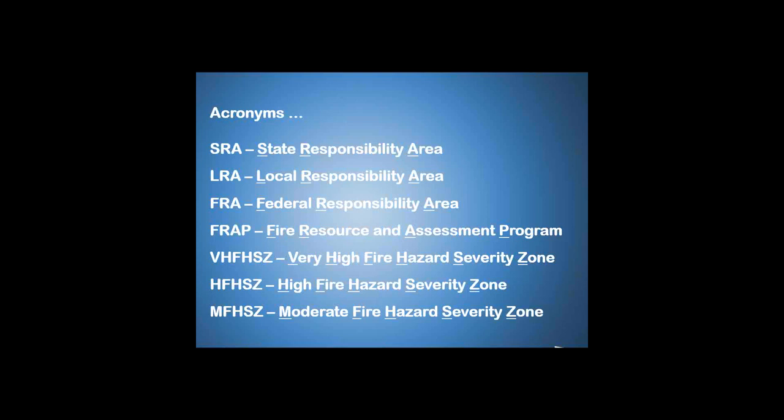There are a lot of acronyms that get thrown around when 7A and other code topics are discussed, but here are some important acronyms related to Chapter 7A, as you see on this list. SRA, state responsibility area. These are typically unincorporated areas. Fire protection is provided by the state, or by the county under contract, or by the state under contract with the county. So typically, if you're in the county area, then SRA. LRA, local responsibility area, that's typically the city of so-and-so. Where 7A is applicable really depends on certain things related to whether you're SRA or LRA. FRA is federal responsibility area. It should be like homes that might be in a forest or a national park.